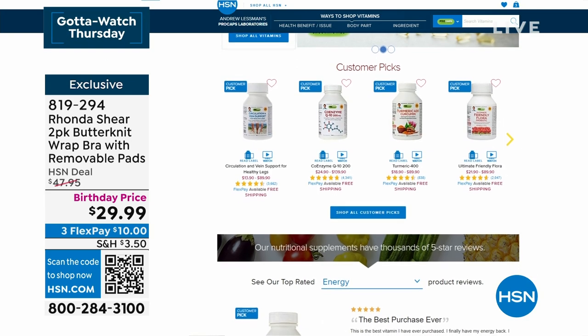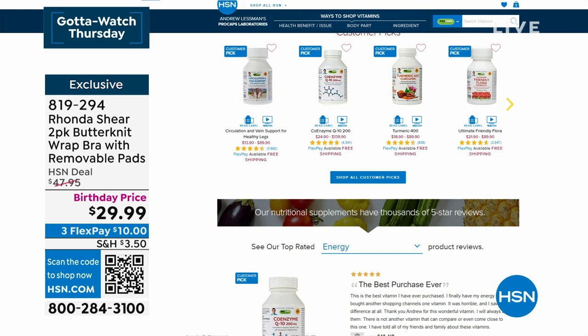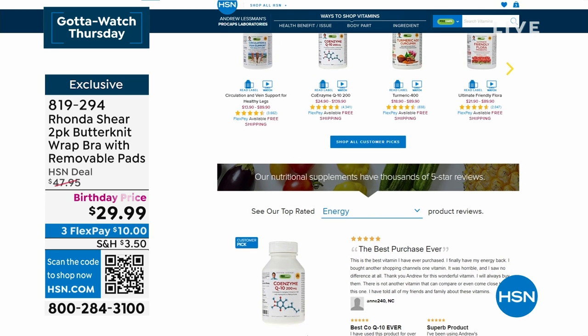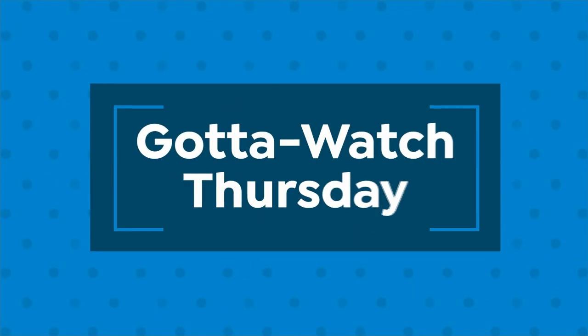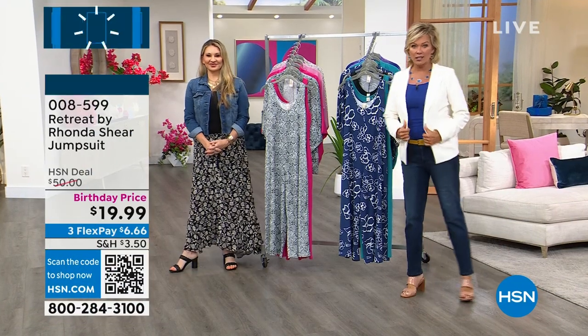We are not done with you yet, though. We are excited to share the jumpsuits that Rhonda has brought. And again, this is part of her retreat collection, the whole casual lifestyle that became so the norm as we went through COVID. Well, retreat was here long before COVID.